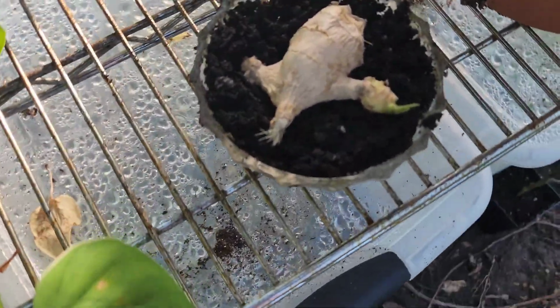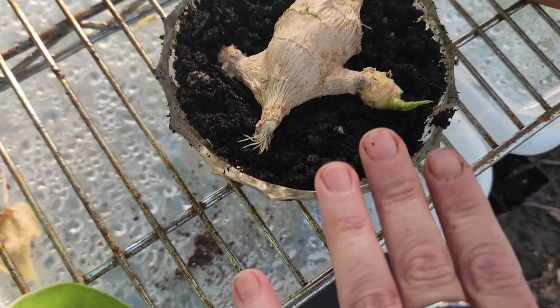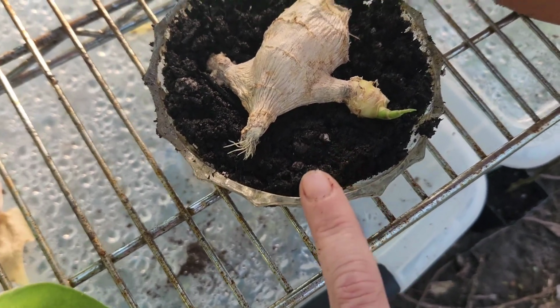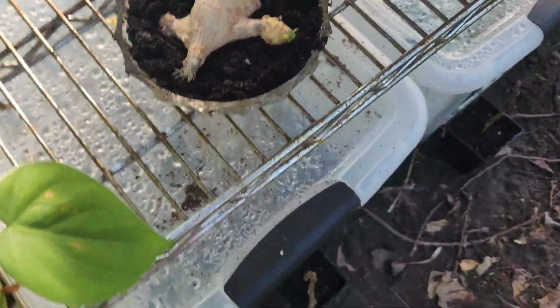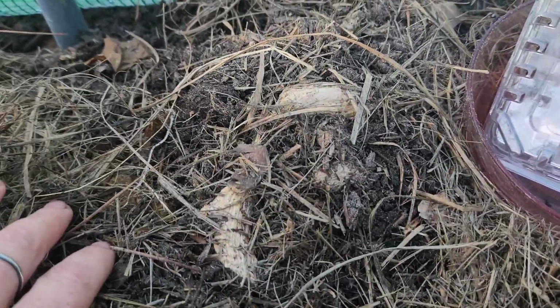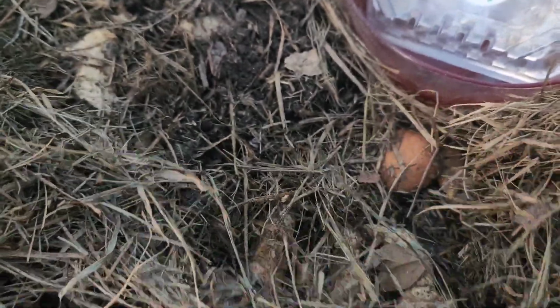And then for this big guy that just started sprouting on his own, I just set him on top of the soil. I'm hoping the soil's not too wet and that it'll do okay, but I'll be checking back regularly with this guy. And then over here for the other ginger and turmeric, I just kind of placed them on the surface of the soil.